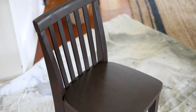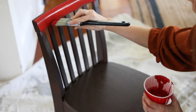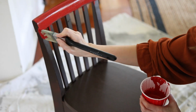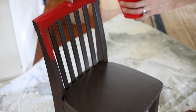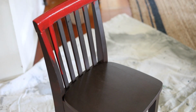The color is Tricycle. It's the Miss Mustard Seed milk paint, and it's a powder that you mix with water, and you paint it, and then it kind of crackles and peels on you as you go and flakes. So you can distress it and get a little bit more of that brown showing through it, and that's really key. Then when you're done with that step, you want to come back with a dark wax, and I like to use a good wax brush, and you wax on that dark brown to make it look even more vintage. So I like the chair better.